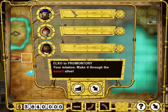Your mission? Make it through the desert alive. The desert, home of snakes, scorpions, and sand. Or is it all mirage? You show me a place that gets less than 10 inches of rain a year, and I'll show you a desert. Not all deserts are hot, you know. Cold deserts, which are so icy that they never get any rain, cover a sixth of the Earth's surface.